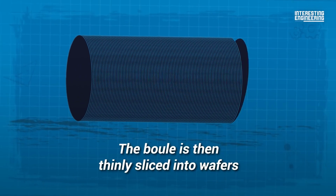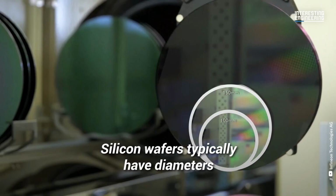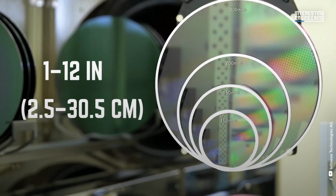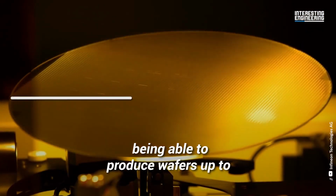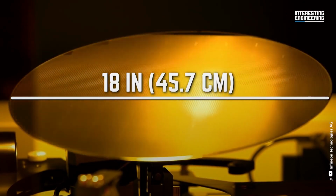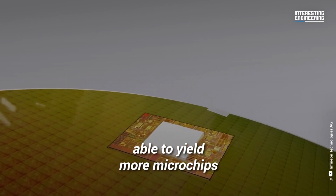The boule is then thinly sliced into wafers. Silicon wafers typically have diameters of 1 to 12 inches, with the most state-of-the-art facilities being able to produce wafers up to 18 inches in diameter. Bigger wafers are, of course, able to yield more microchips.